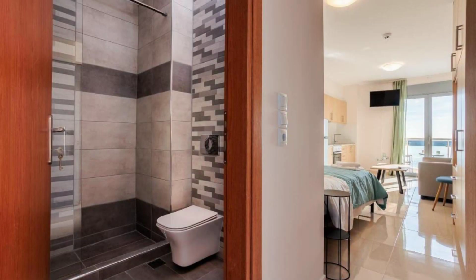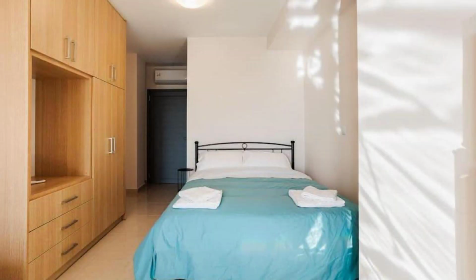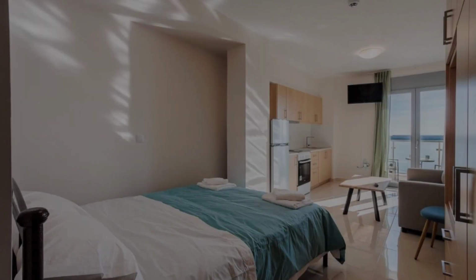You are now watching a 4-star hotel. The location of the hotel is excellent and guests love walking around the neighborhood. There are 4 types of rooms available on booking.com. You can book online and enjoy it.